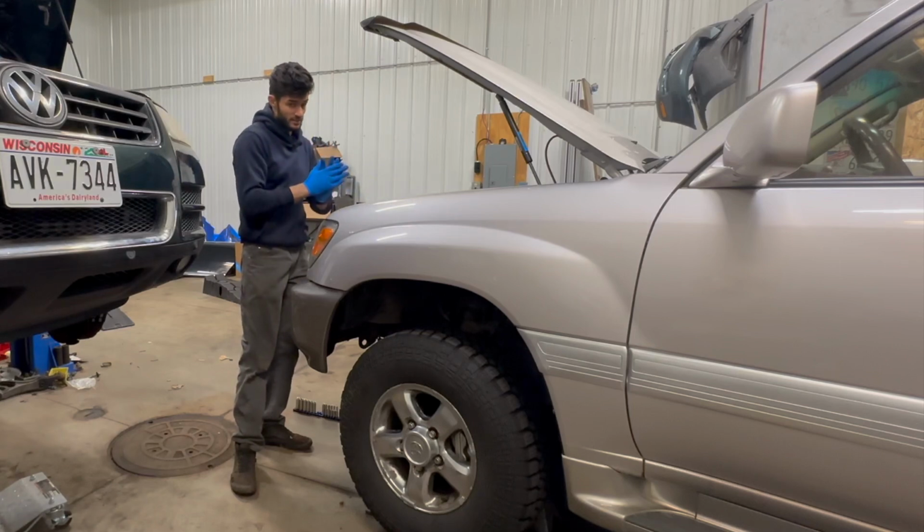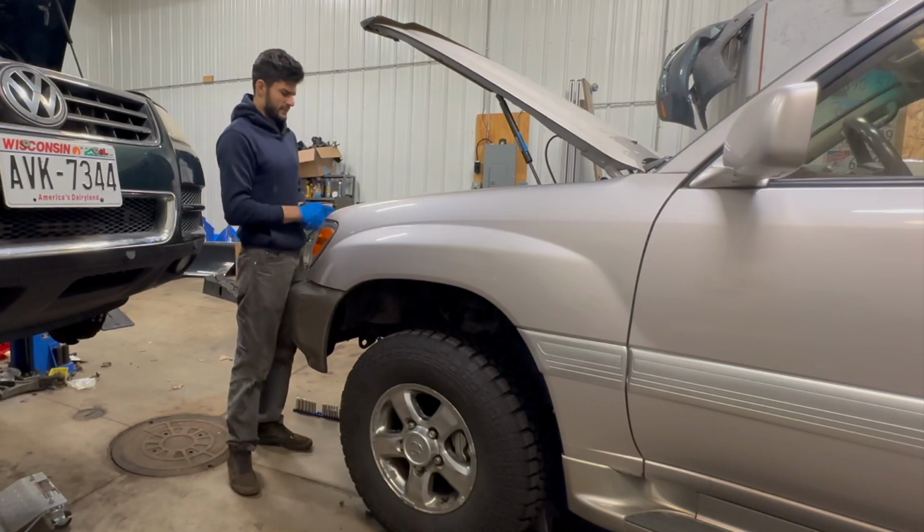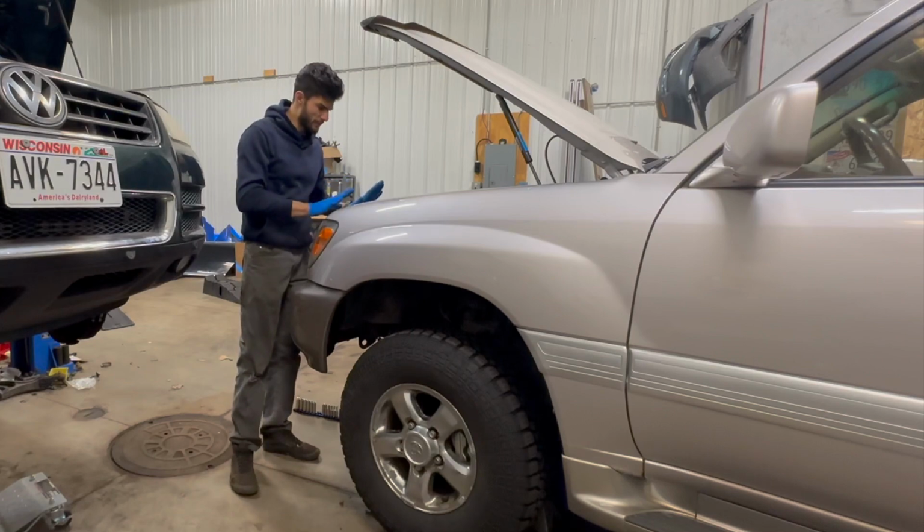That would explain this also, but I doubt that's the case. I don't think Toyota would do that. Definitely sounds like something this guy would, but hopefully shouldn't be the problem here.